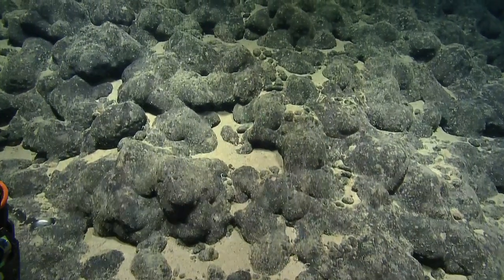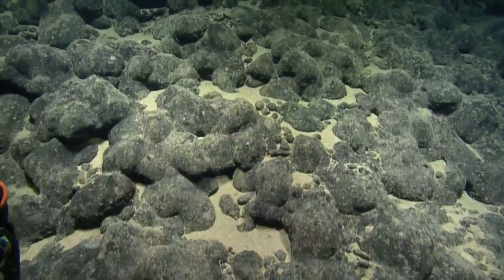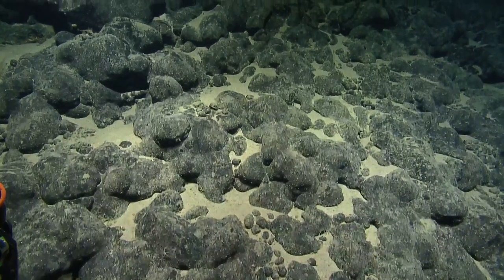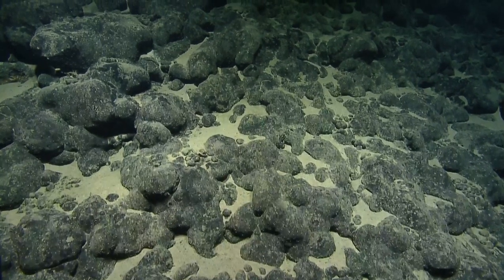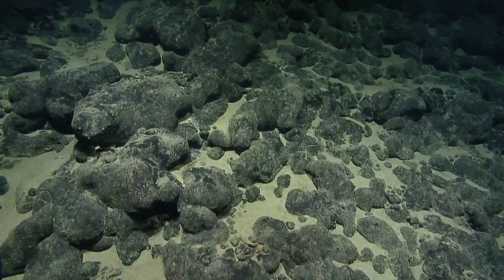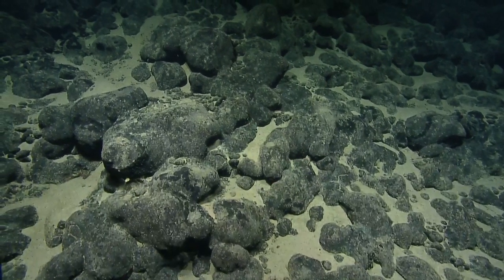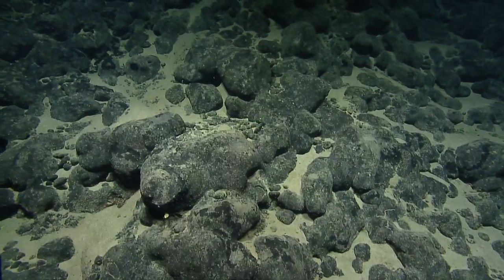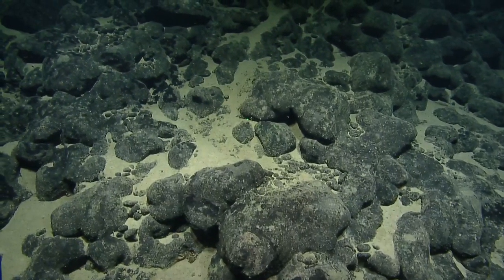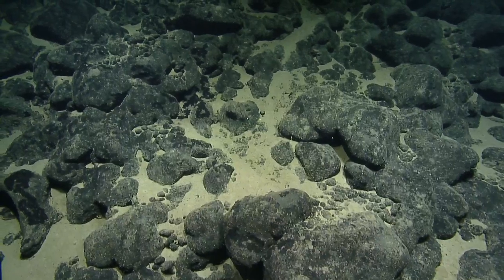There's more of those limpets there. A viewer asks, are the black tracks on the rock made by the limpet? We think so. Seems that way, just scraping that surface off. Not sure if it's the only thing that does it, though. I'm going to say it's a barnacle. Oh, yeah, it's a barnacle. Good job, Jess.